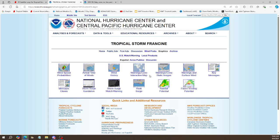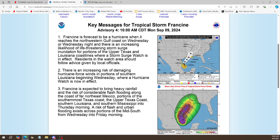Graphics, I wanted to look at the key messages. Here we go. So, Francine is forecast to be a hurricane as it reaches the northwestern Gulf Coast on Wednesday or Wednesday night into the early hours of possibly Thursday. There is an increasing likelihood of life-threatening storm surge inundation for portions of the upper Texas coast and Louisiana coastlines where a storm surge watch is in effect. Residents in the watch area should follow advice given by local officials.